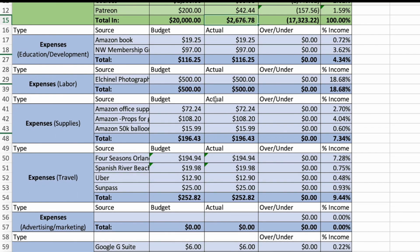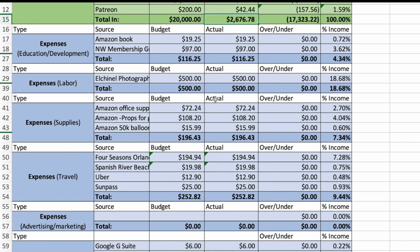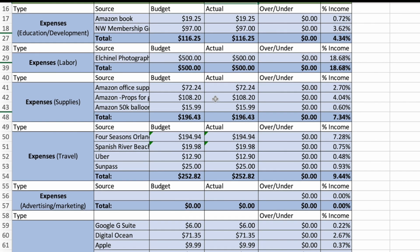It is so important to look at the expenses of a business as well as income, because you need to know what they're doing behind the scenes to bring in that income. If they're spending $5,000 on ads and they're only making $6,000, then their revenue is only $1,000. So it's so important to look at both sides.